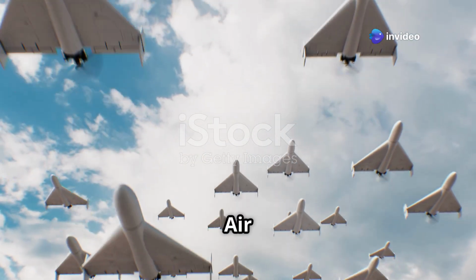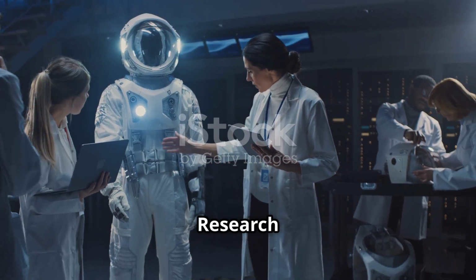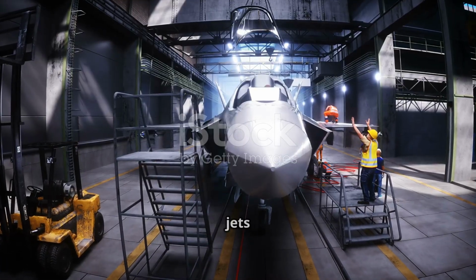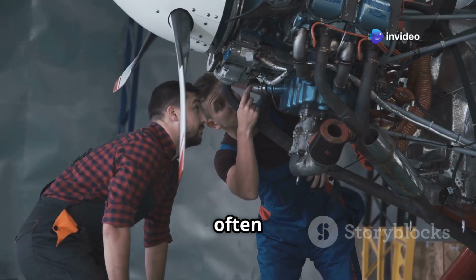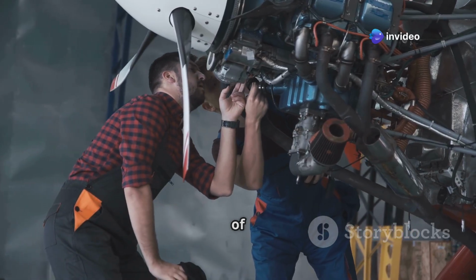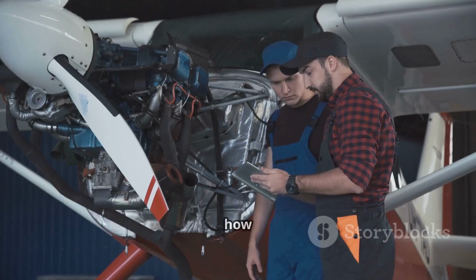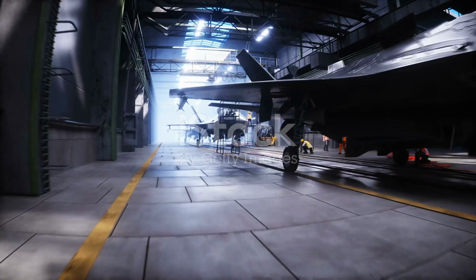Recently, the United States Air Force signed a massive $250 million contract with the Southwest Research Institute, or SwRI. But this isn't for building new fighter jets or missiles. Instead, it's focused on something just as important but often overlooked: extending the life of the aircraft they already have. But why is the US doing this now, and how exactly do you extend the life of a fighter jet? Let's break it all down.